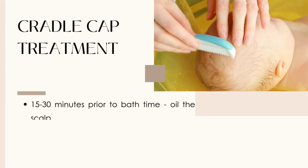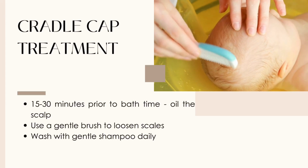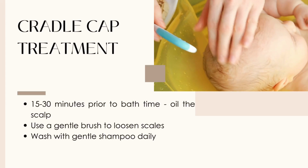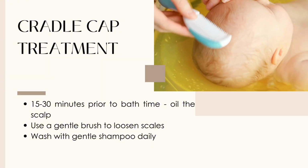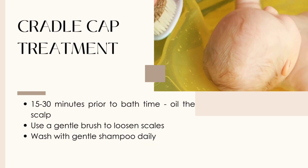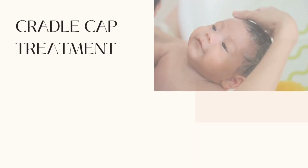So apply that oil, let it relax in there for 15 to 30 minutes, and then get one of those little tiny soft bristle baby brushes. You can gently scrub your baby's scalp, and that will help loosen those scales. Then use the baby shampoo. You want to rinse it completely.